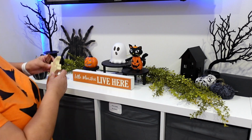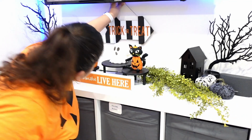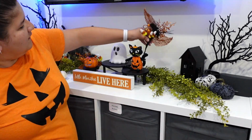I'm not a super huge Halloween fan, but I love to decorate for the kids. I do spooky decor. I don't do anything scary or gory or anything like that. I just keep it cute and sweet for the boys.